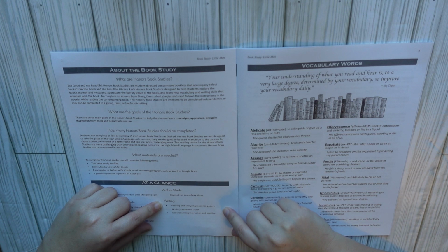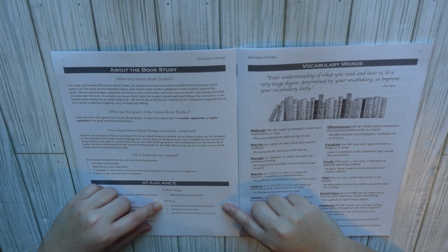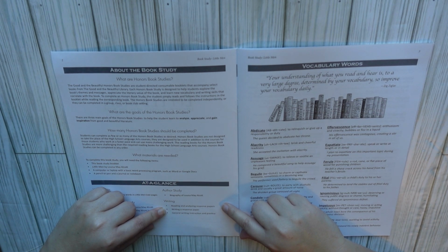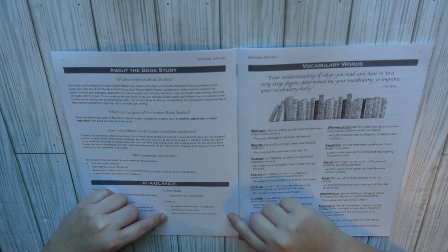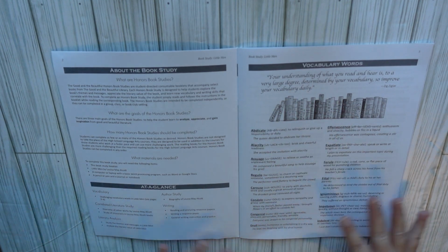So they're going to be reading and analyzing response papers. So there are examples in here that your child will be reading through. And there's also an area where they're going to be writing their own response paper as well. And then there is just some general writing instruction and practice throughout this book.